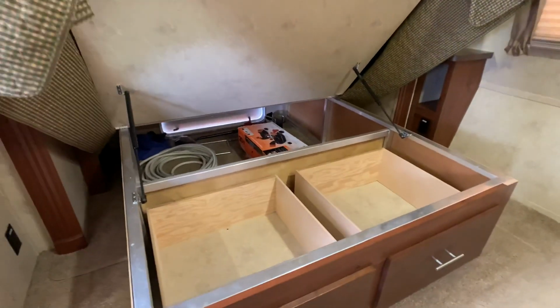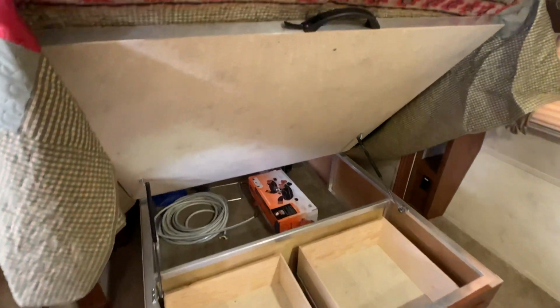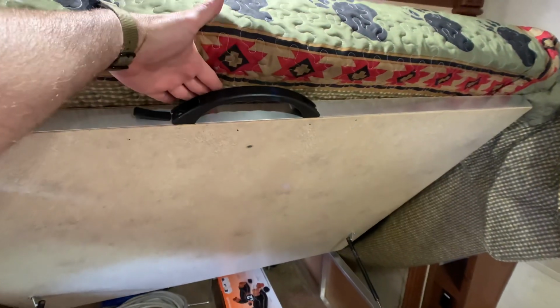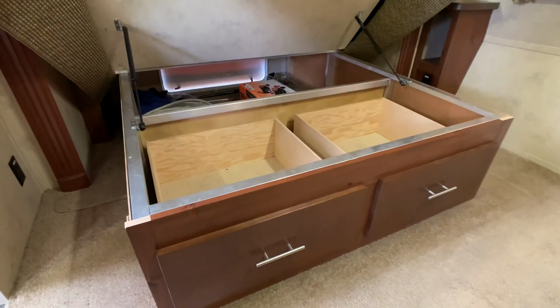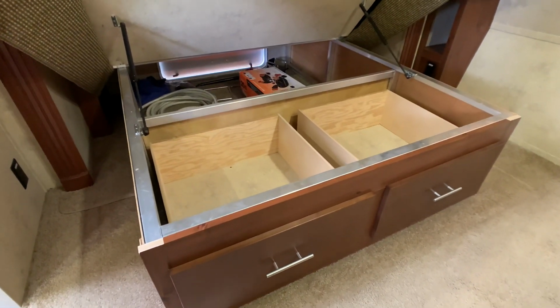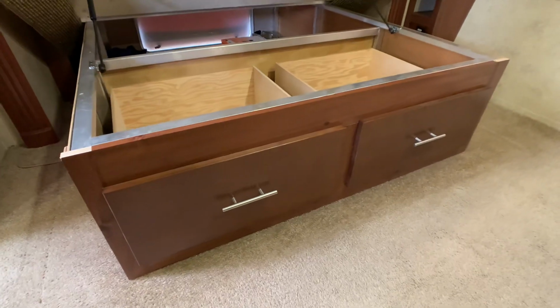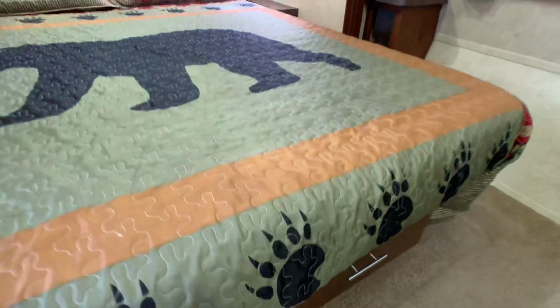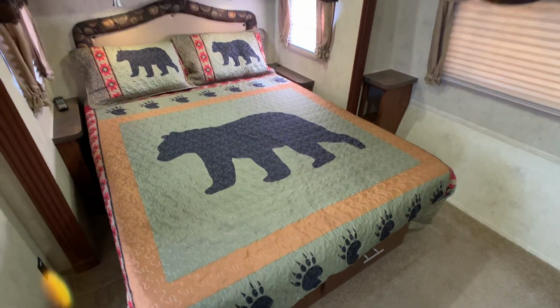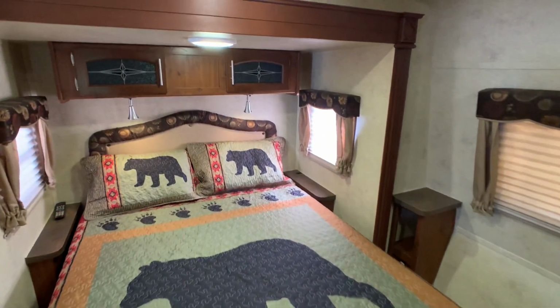Framed out bed, just good fit and finish all throughout on a Forest River product. It's just really nice. You don't really see this in most manufacturers. Most manufacturers will just use wood to frame out the bed. Look at that, nice drawers up underneath the bed for more storage, for blankets and odds and ends. Forest River, definitely my favorite product.